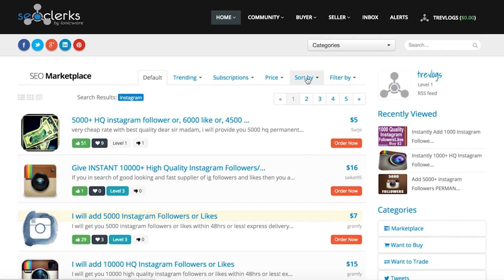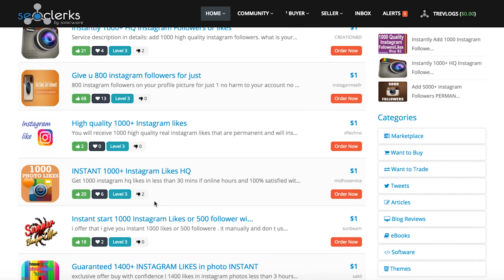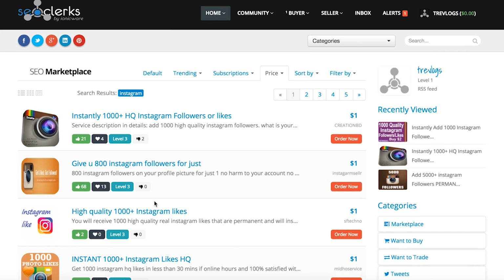Let's sort by low to high and see what they have for pretty cheap on here. Instantly, 1,000 plus high quality Instagram followers or likes. Let's see, 800 Instagram followers for just $1. So, pretty good options here. What I like about this site from looking at it is there's likes and dislikes, and also people who bookmark this service, probably because they want to use it again.